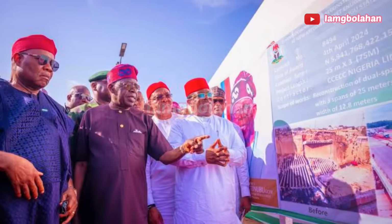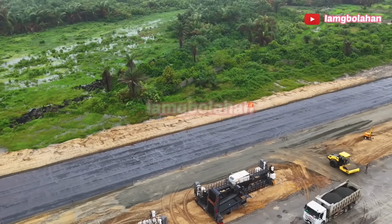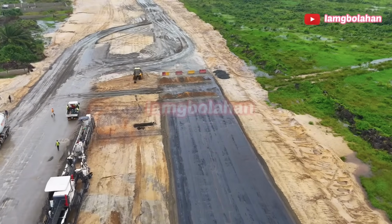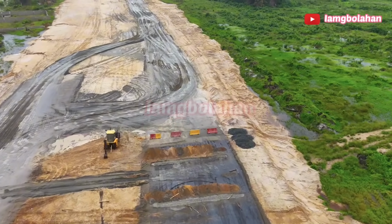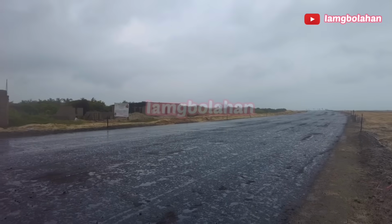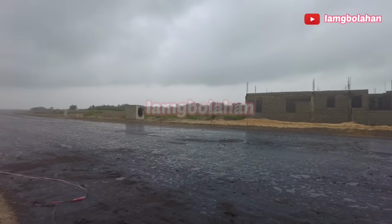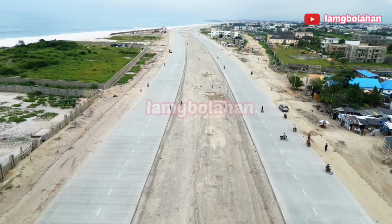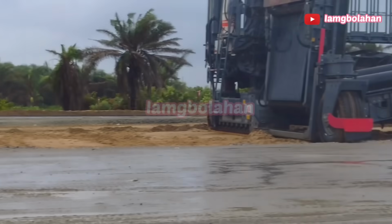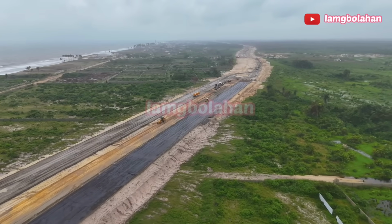Right after the cameras and dignitaries cleared out, work continues. And out here on the stretch just beyond Okun-Ajah, heading towards Eleko, construction teams have been working to stabilize the terrain, preparing the base layer for future paving. While the first 30 kilometers may have been done, the real journey continues, with machines humming, workers focused, and the coast steadily transforming.